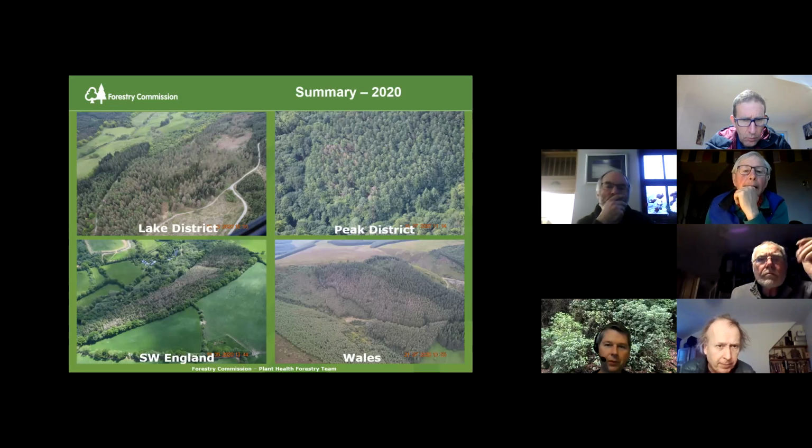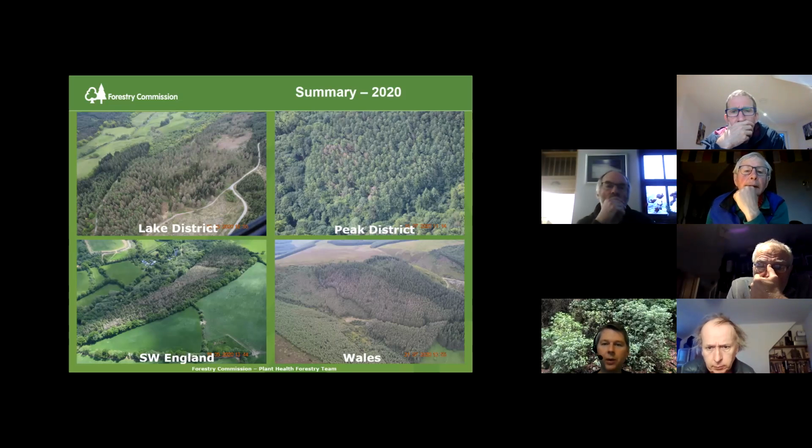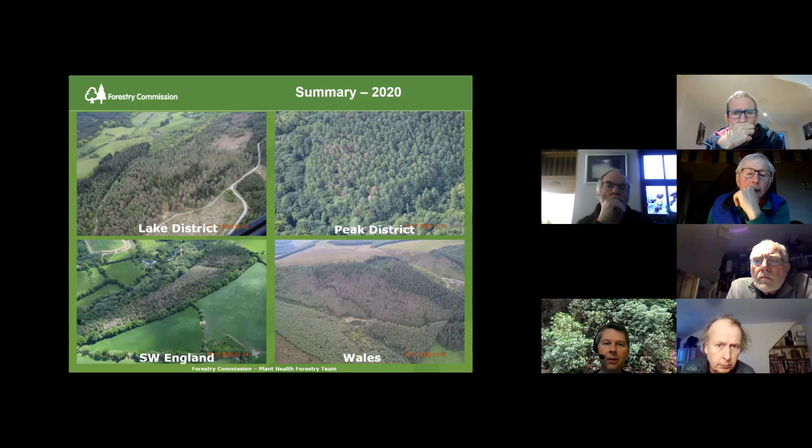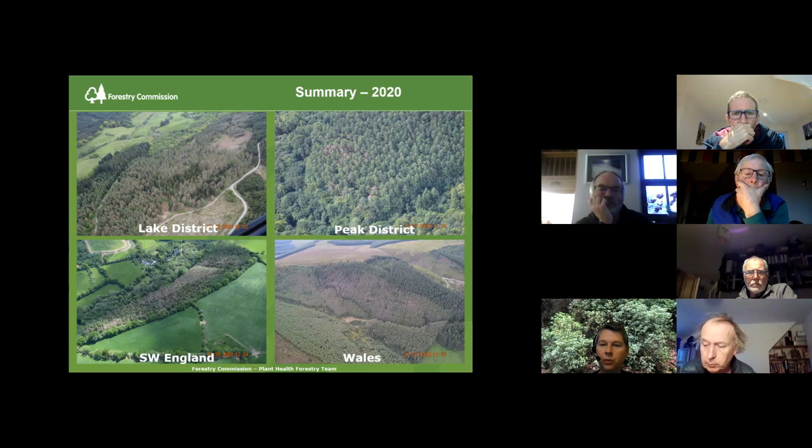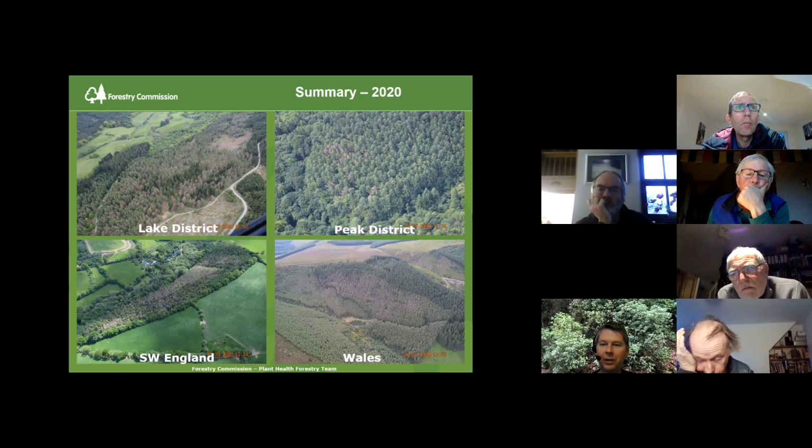And here are some typical aerial photographs. In some years we say it was worse in one part of the country or one part of the UK than others, but we've seen areas of heavy symptoms across the country in different places. So the Lake District is an image from Grisdale. The Peak District, that's the valley that heads down towards Matlock from Chatsworth House, that sort of area. Southwest England, I think that's near Okehampton. And Wales, well, there are so many photographs that look like that across central and northern Wales. That could be any one of those locations, really.